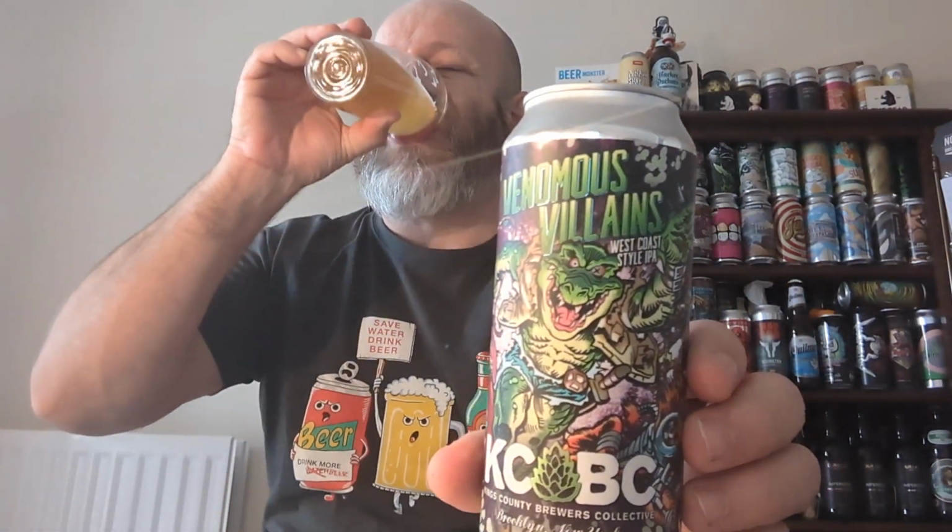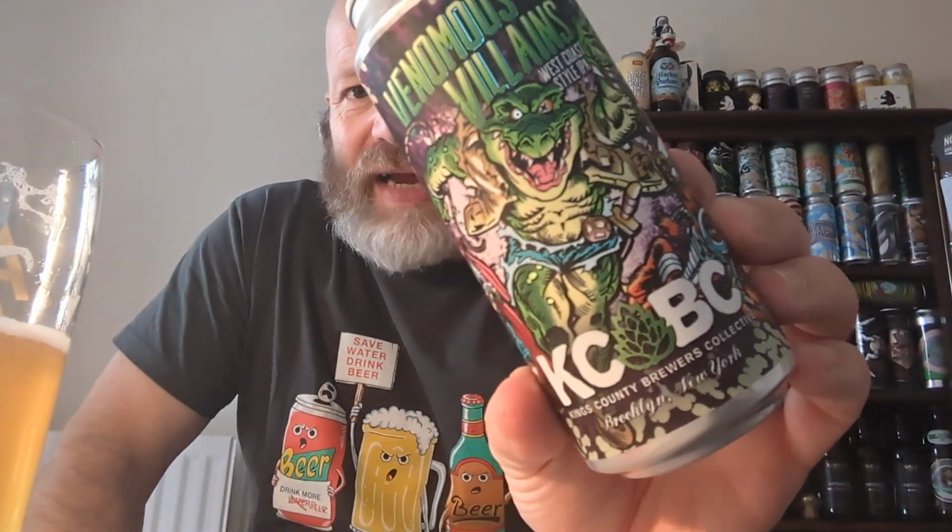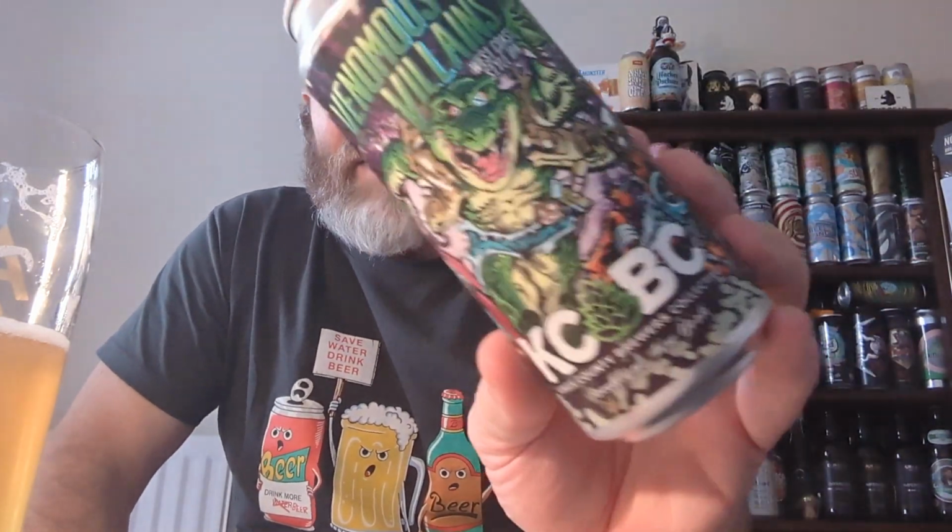I think this is a banging beer. It is cracking stuff. Lovely body to it. Slightly hard mouthfeel, but packed full of flavour. Lots of that piney bitterness and fruity notes. Venomous Villains from KCBC. Sounds like a radio station. Kings County Brewers Collective. Thumbs up for me. If you see it about, pick one up for a small mortgage and try it.